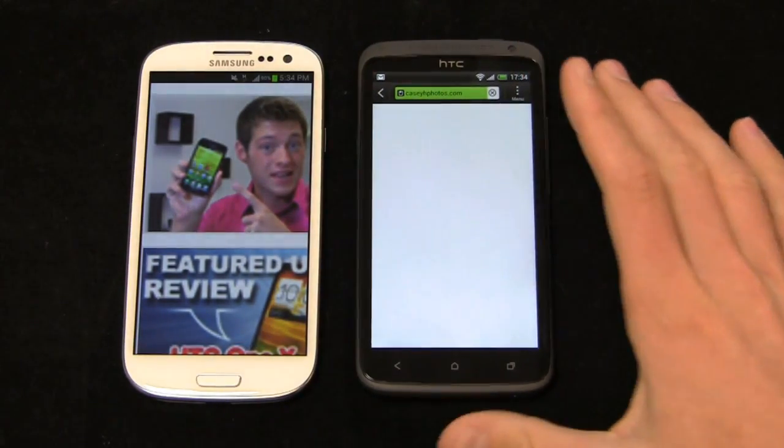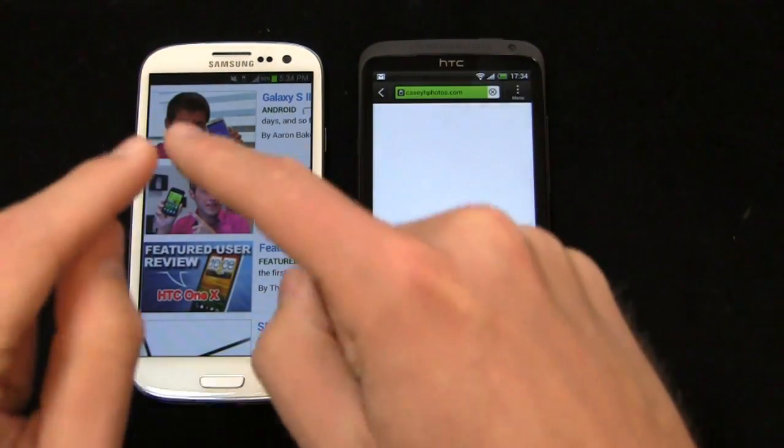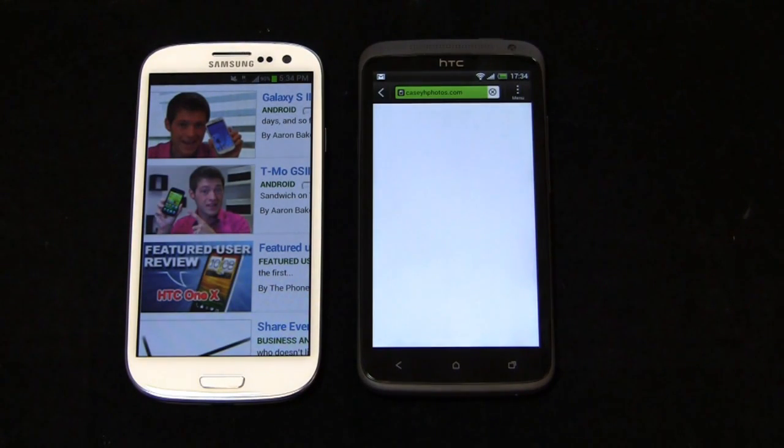Much more coverage to come on PhoneDog.com with both of these devices. Keep it locked on the site. They're both killer devices, but by a narrow edge, Galaxy S3 takes it home.